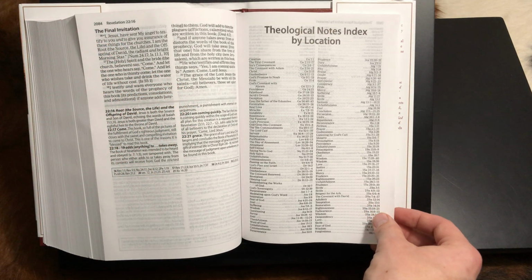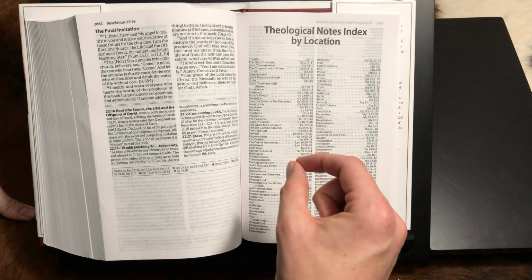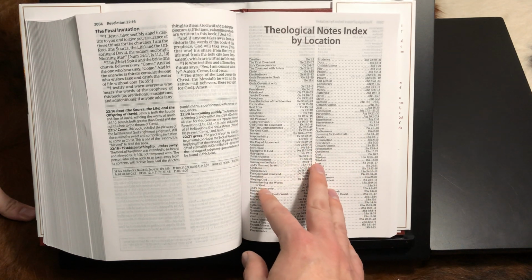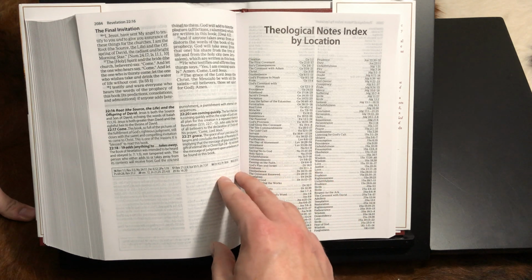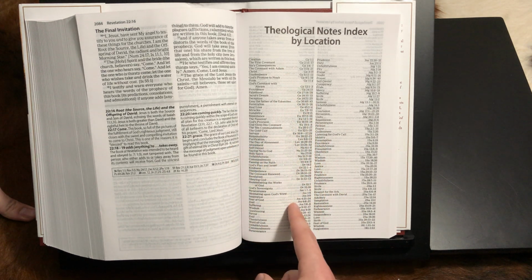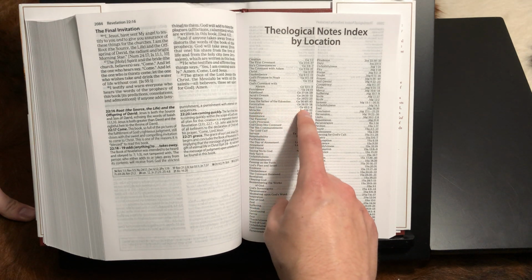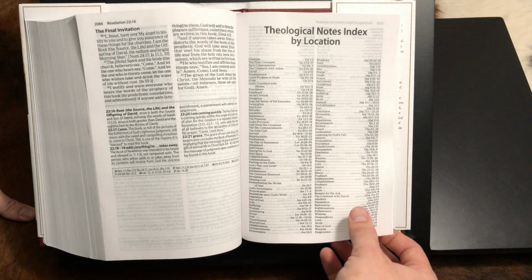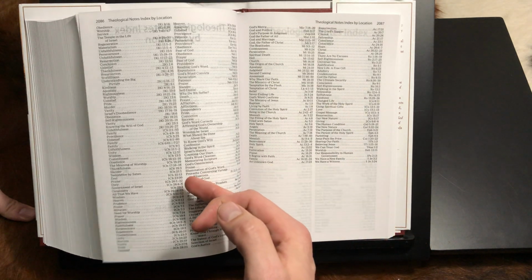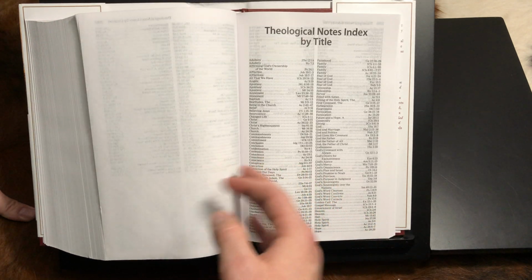theological notes by location. I love this particular indexing method. Not a lot of study Bibles have this specific way of indexing and cataloging theological notes. So when you're going through the Bible, see how it starts, Genesis, talking about miracles, Exodus 7, that's where you can find that particular note. This is a great little reference tool for studying.